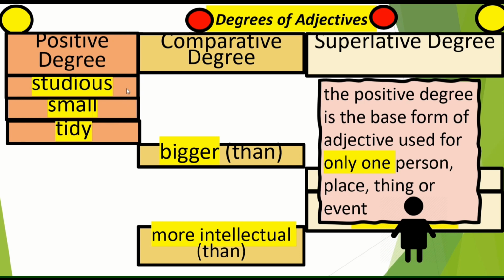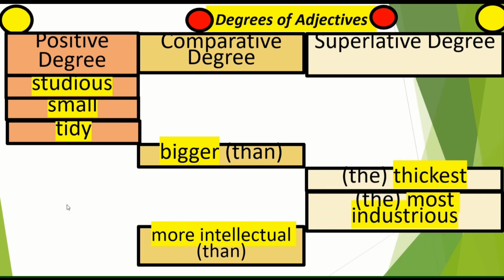So we say, Ali is studious. There's no comparison. His apartment is small. And the library is tidy, so there is no comparison.